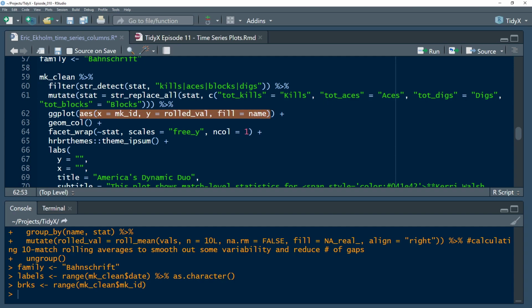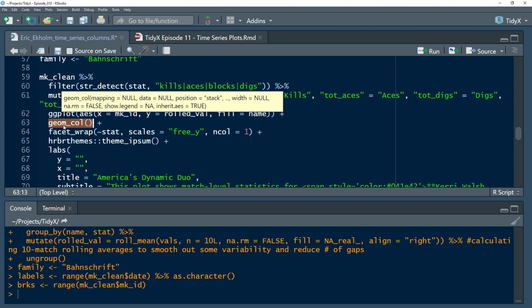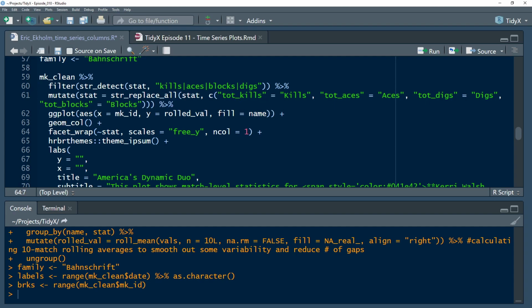He's defining his aesthetics at the very front here, which is a way that I like to do it as well, so that it gets applied to all the other geoms. In this case, he only used one geom to make this plot. And so I thought that was really cool, how he was able to make such a really, really interesting plot using such a simple geom.